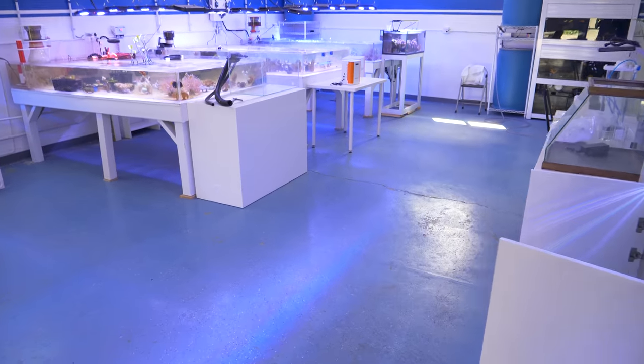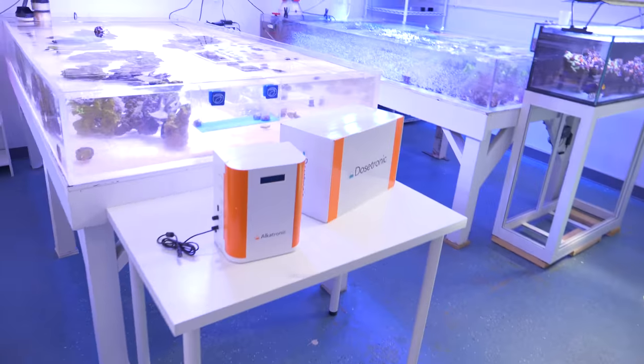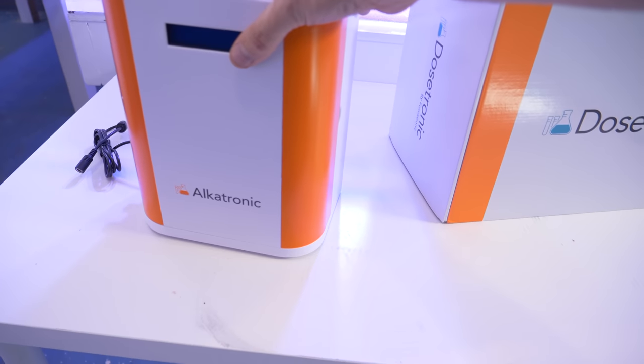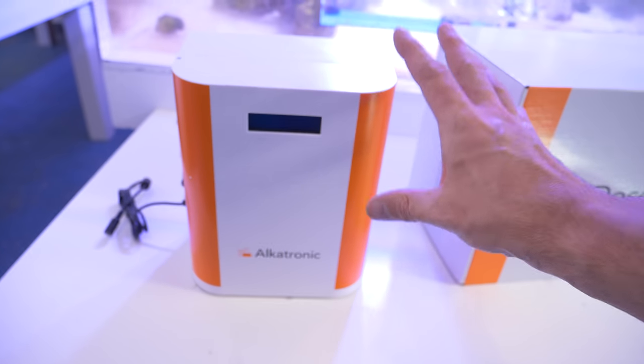All right, so I've shown you my new bonsai. We've got the Flagship Reef here, and I want to show you the corals that I'm going to put in the Flagship tank. But before that, we've got a couple of delicious toys to start working on. The Alcatronic has actually been here for a little while. The thing is, I can't just install it.